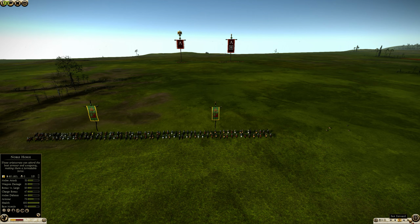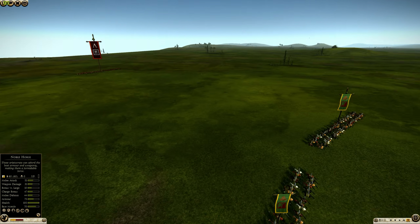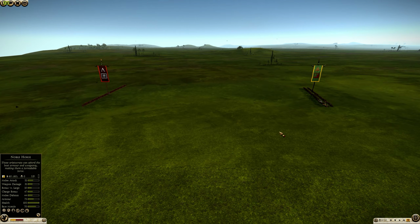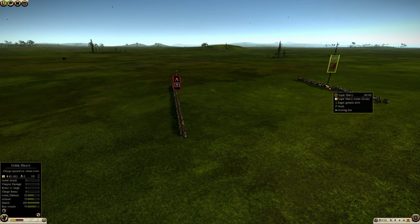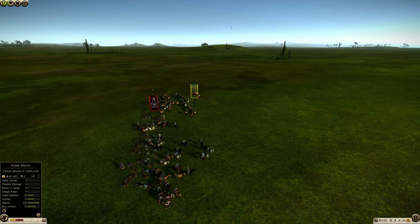In testing the expert charge defense trait, it appeared to me that expert charge defense also reflects the impact damage of the attacker back on itself. So we're going to test this here. We're going to have Spartan Hoplites 2 ranks deep against super heavy cavalry that has had its weapons removed. So all the damage done here is going to be impact damage.